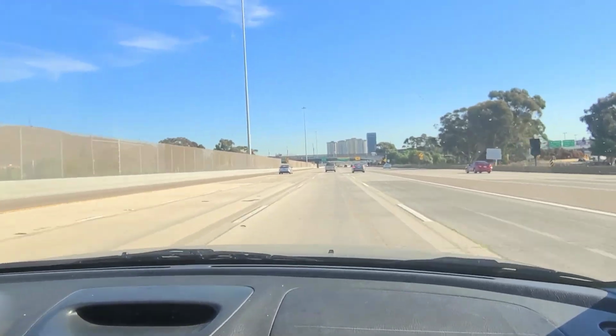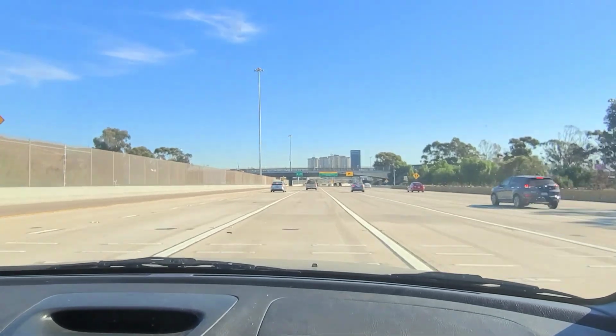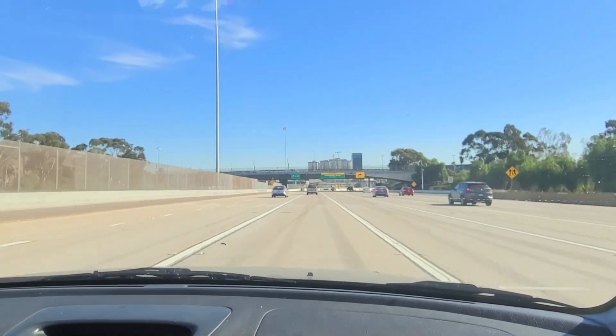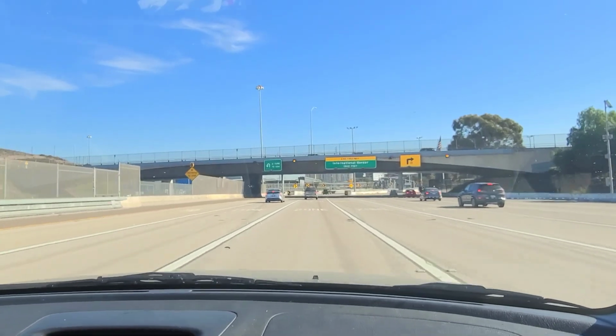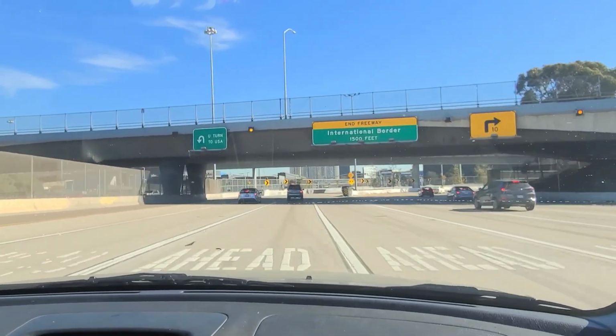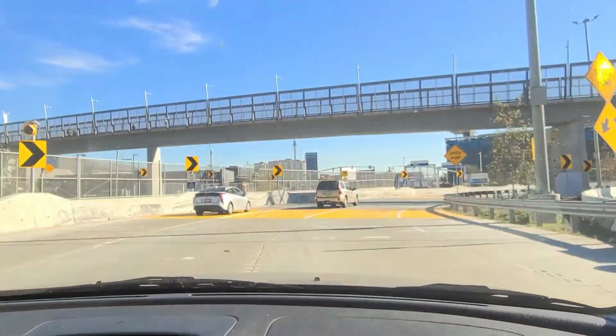Okay, hello everybody. We are back at the border, as you can hear, as we're going through these rumble strips. And this video is going to show you how to cross into Mexico. Crossing into Mexico is really easy. Both the 5 and the 15 freeway go into Baja. They both merge into the 5, and as you can see, we're getting through.